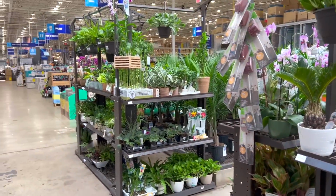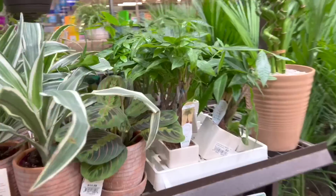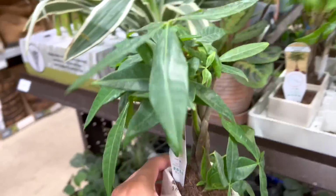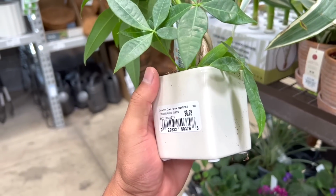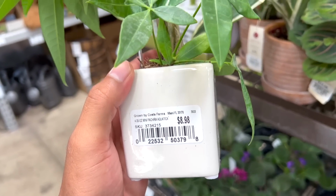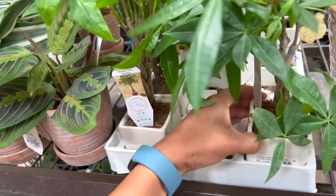Alrighty y'all, so we're at the new location. Well, this is the first location. They don't have a lot of good stuff, but what they do have, I forgot to film this for Instagram, YouTube Shorts. These little money trees, have you seen these? They're so cute. The little baby money tree.